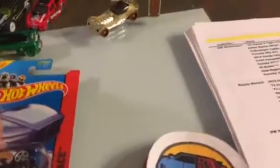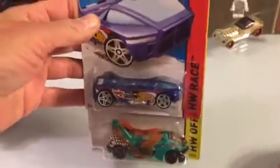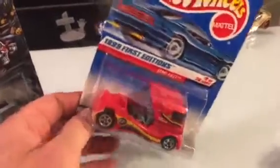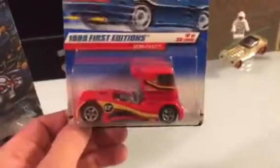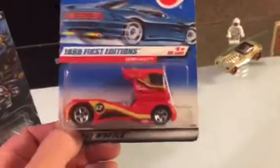Didn't see any loose cars out this time that I really wanted. Picked up a couple older treasure hunts from a couple years ago that I didn't have, at least I don't think. Picked up Semi-Fast, which was funny because first thing I watched this morning was a Ghostjerker video where this very Semi-Fast red one actually won a heat in one of his races.